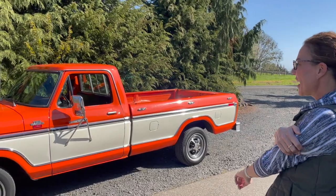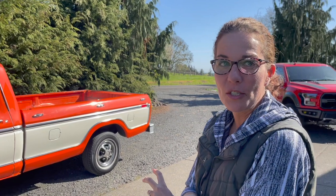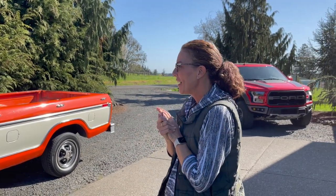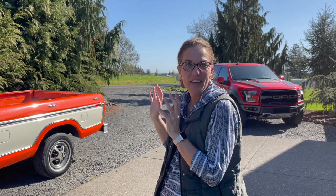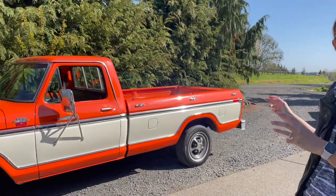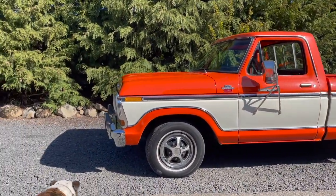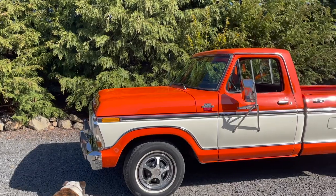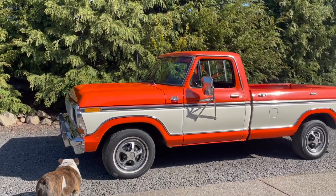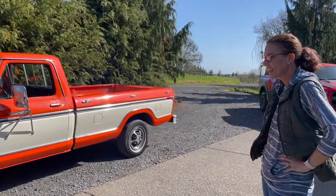We have this 1978 Ford F-150 Ranger Lariat trailer special for you. We bought it from the original owner. And this truck is as original as it gets and as cool as it gets. And it happens to be our 300th Bring a Trailer auction. And you can see Stanley's even interested in it. I'm going to be in the 300th video. He's all about it. So yeah, this is our 300th auction.